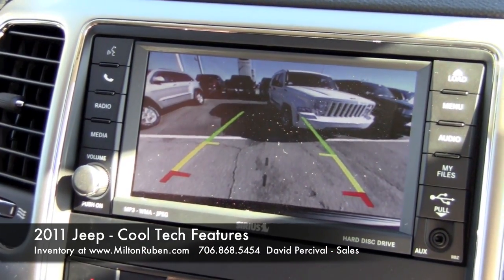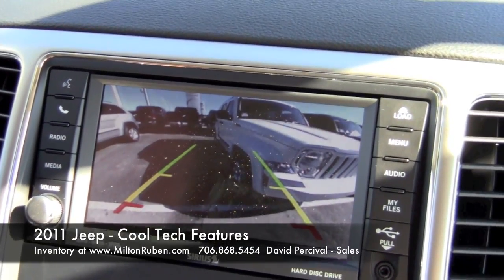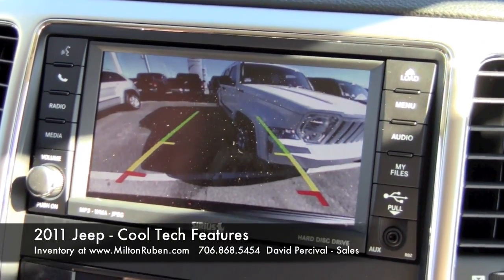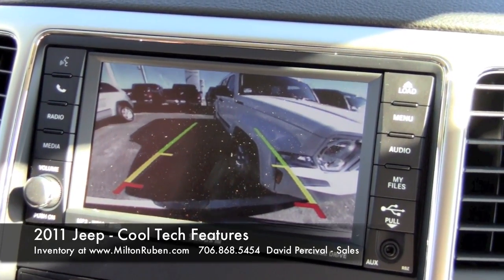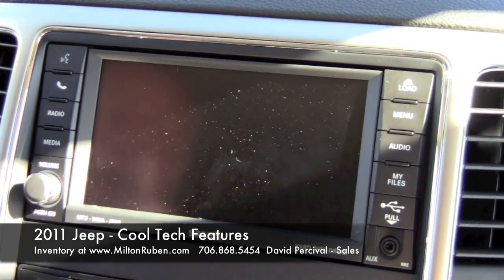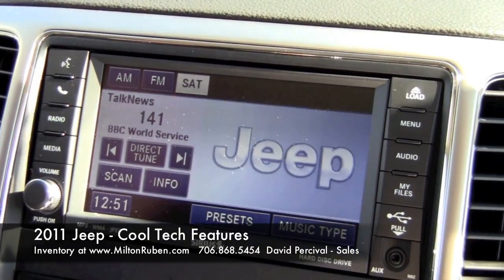So we'll go back a little more, purposely towards this other vehicle. Notice as we get closer, the steadier the beeping gets. And once you're too close, it's a constant noise to let you know that, hey, you need to pull up, regroup, or there's something lying in the pathway behind you.